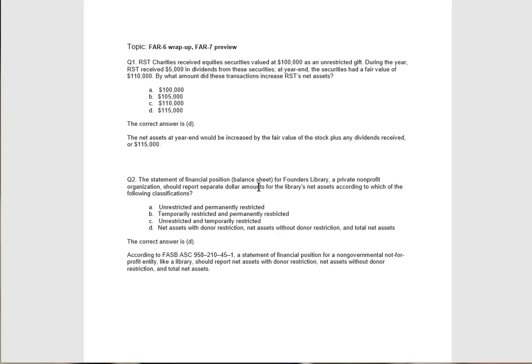A lot of the assets of the private not-for-profit will have some sort of restriction, and that restriction came from the donor that gave them those assets, right? Let's say, here's some money, but you can only spend it in a certain way, or maybe you can't spend it at all, but you can only spend the earnings that come from those assets. That's a restriction. So we break it into restricted and unrestricted. Therefore, the correct answer here of how Founders Library should show net assets is net assets with donor restriction, net assets without donor restriction, and total net assets.